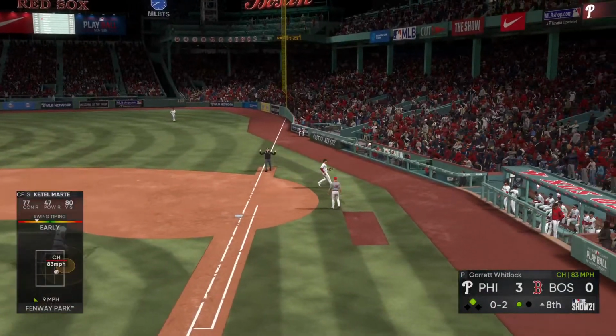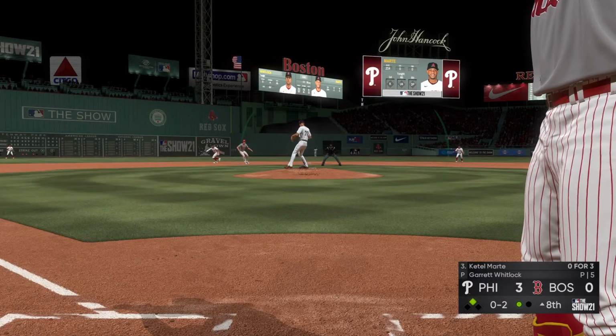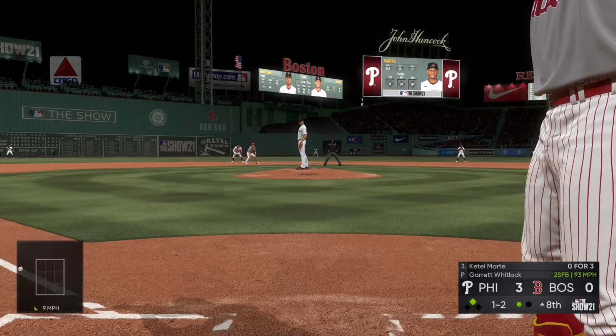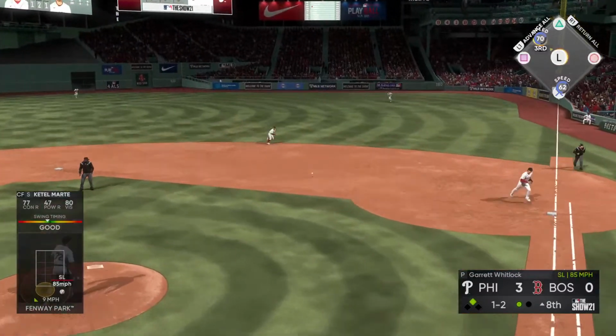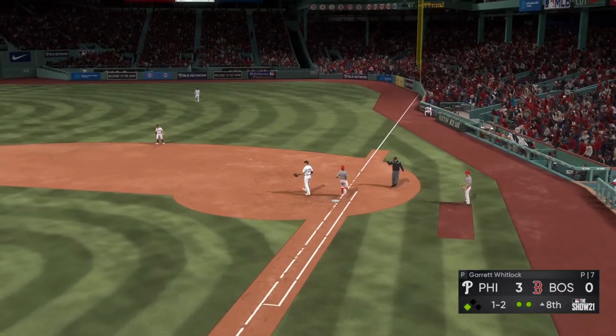Down the first baseline. But this will wind up a foul ball, strike 2. On its way, the 0-2 pitch. And he missed with it. It's 1-2. He wasn't even close to swinging right there. That was a stone-cold take. And that's the second out.